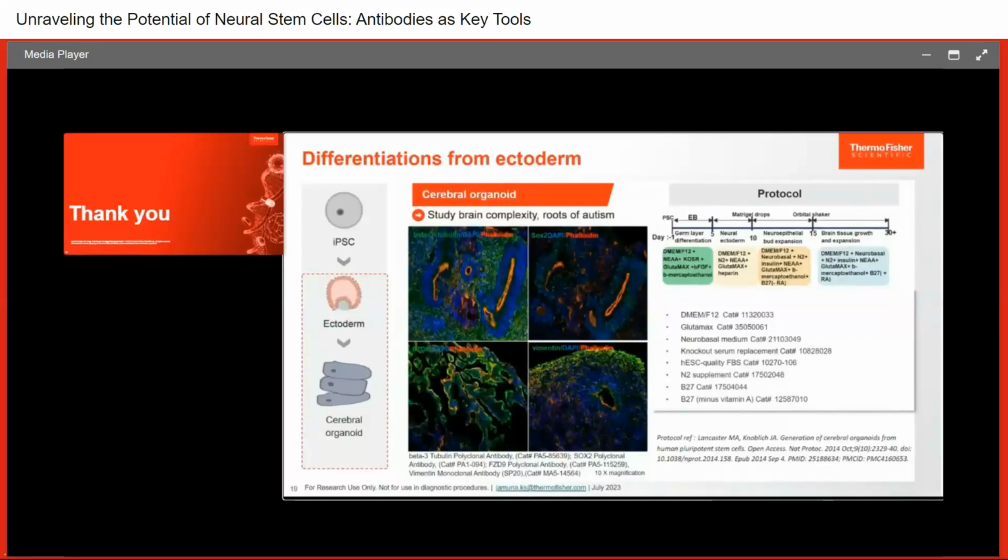After the neural ectoderm stage, the developing organoids were embedded in Matrigel and grown in suspension in an orbital shaker for more than 30 days. The previous differentiations which we discussed were all in 2D, whereas a cerebral organoid is a 3D structure which was approximately 5 millimeters in size.